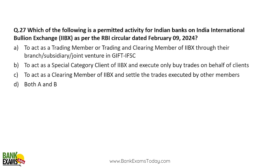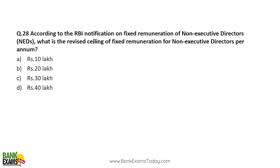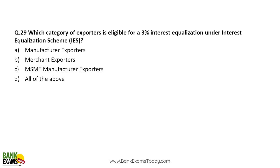Which of the following is a permitted activity for Indian banks on India International Bullion Exchange: to act as a trading member or trading clearing member of IIBX through their clients, or act as a special category client of IIBX and they trade and execute trades only on behalf of their customers? According to RBI notification, the fixed remuneration of non-executive directors, NEDs, is revised and the maximum ceiling is 30 lakh rupees per annum. That is the maximum ceiling of non-executive directors of banks as per RBI guidelines.